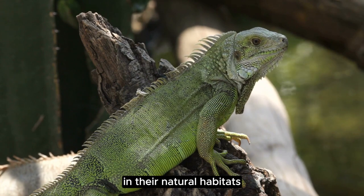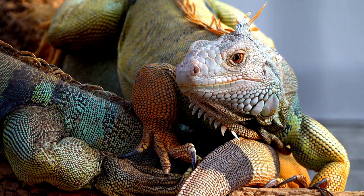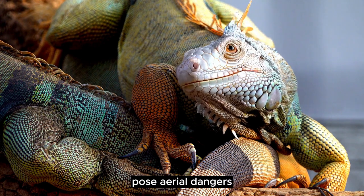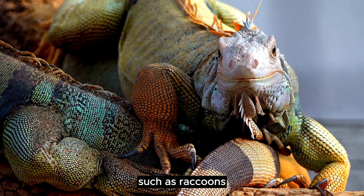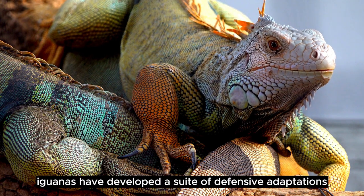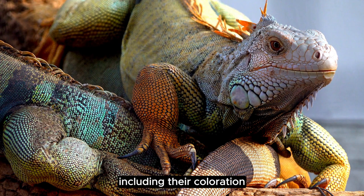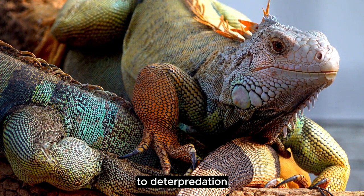In their natural habitats, iguanas are not without their share of threats. Predators like birds of prey, including hawks and eagles, pose aerial dangers. On the ground, snakes and large mammals such as raccoons and ocelots are terrestrial threats. Iguanas have developed a suite of defensive adaptations, including their coloration, spines, and rapid escape behaviors, to deter predation.